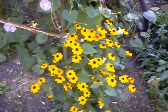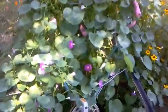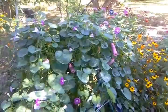And of course, these are black-eyed Susans and yarrow, which needs to be deadheaded. But look at how it just took over this bike. I needed something to climb some more of the morning glories.